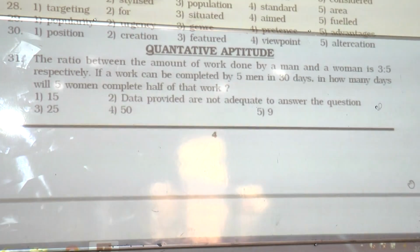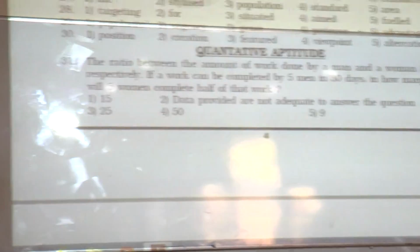The ratio between the amount of work done by a man and a woman is 3:5 respectively. If a work can be completed by 5 men in 30 days, in how many days can 5 women complete half of that work? Efficiency is related to one particular person. The male to female ratio is given as 3:5.